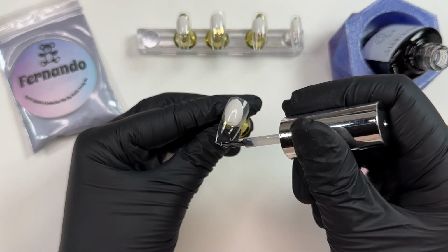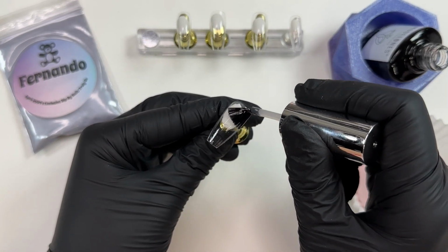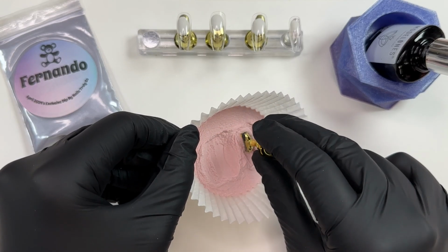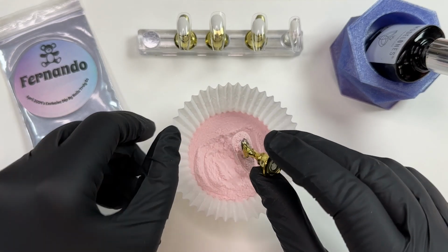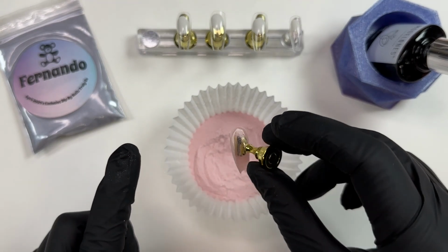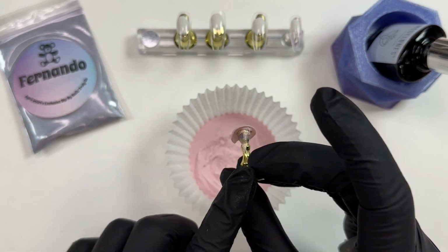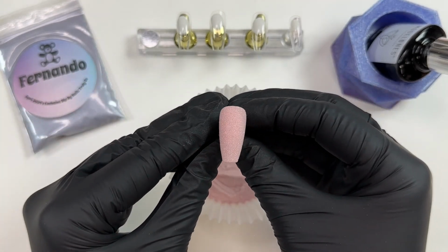The purpose of this is I really want you to see how these powders perform, and you're going to be able to see, before we apply the decals on the nail, what this mani would look like without the decals. You kind of get the best of both worlds, because this mani that we're creating right now looks fantastic, and it honestly does not need any decals because it's so beautiful on its own.